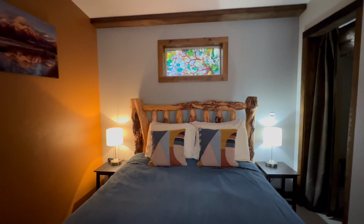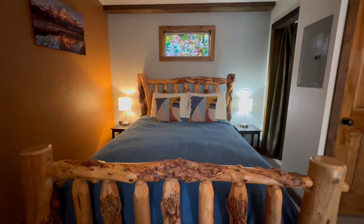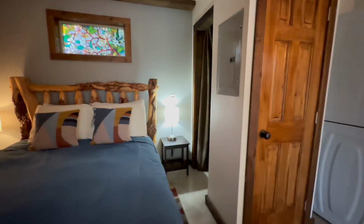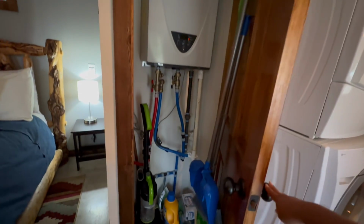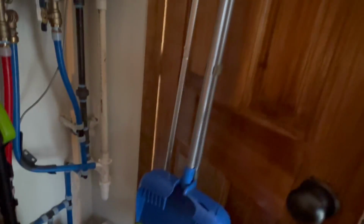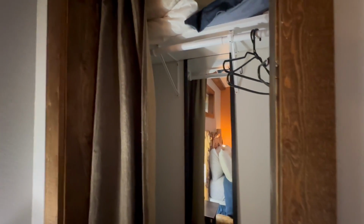The bed frame was interesting. I believe it was handcrafted, and I think this is something that the town specializes in because we've noticed other types of furniture like this. And then kind of right next to that is the utility closet. So I believe that's like the water heater, and then this is where you can find the detergent and some of the cleaning supplies. Past that, next to the bed is a small closet.